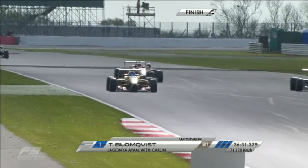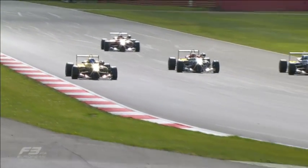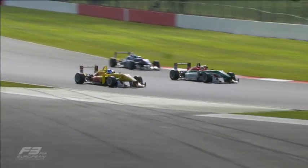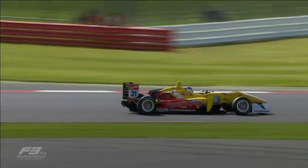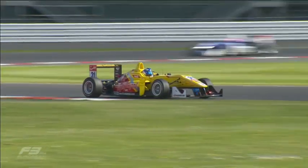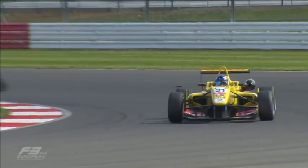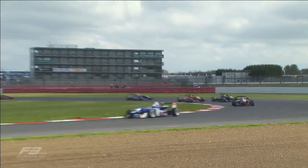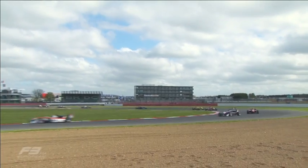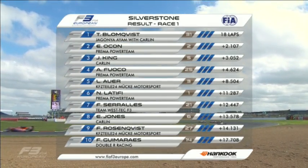So the race winner there, Tom Blomqvist. It's a perfect start to the season for him. He knows it's not going to be an easy season with all these quick young rookies coming through, and they're only going to get quicker, and they're only going to get more experienced, and the competition is only going to get tougher. So maybe the likes of Blomqvist, Rosenqvist, if he can, and King, who are coming back to Formula 3, need to make these early races count and need to get the points on the board early doors.